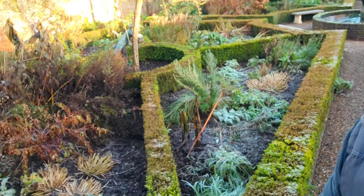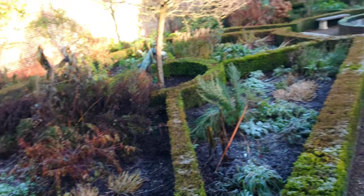All the herbaceous perennials there, look. The frost has finally finished them off, so we're going to perhaps give them a chop and I can make space for some of the bulbs that still have to go in, tulips and that. So in the spring there should be a nice tapestry of colour.